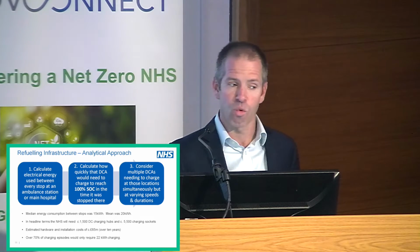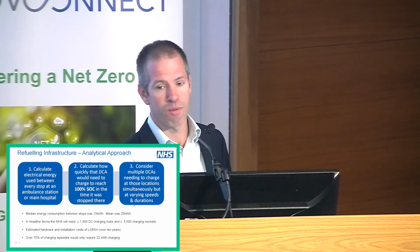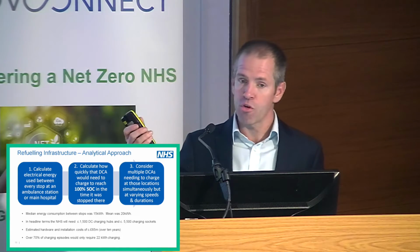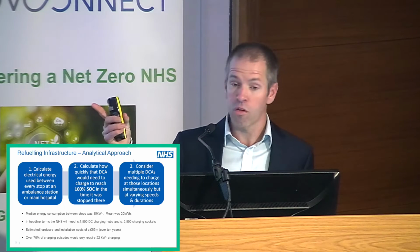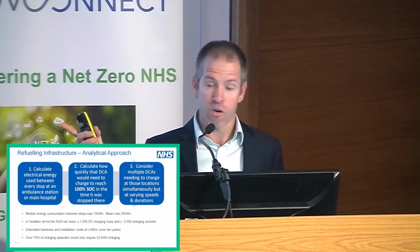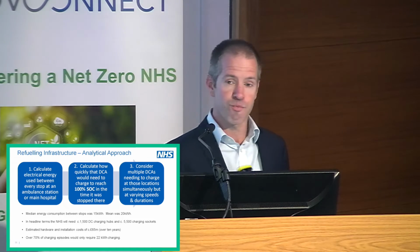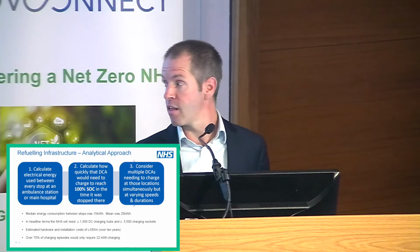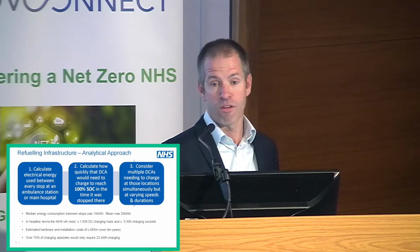And most ambulances, of course, are stopped for more than that. Your average meal break in the shift is 45 minutes on its own. So plenty of opportunity to refuel these ambulances to the needs that they need to. The cost of the hardware and the infrastructure is going to be about 65 million, which is quite a big number, but spread over 10 years or more, spread over 42 ICBs, it's not a ridiculous number.